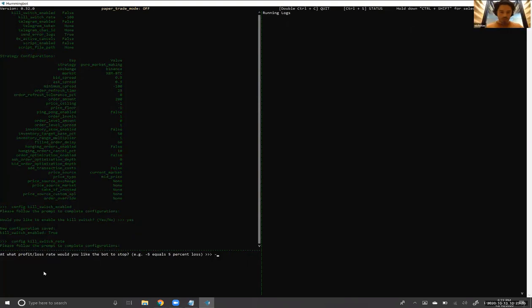Is that -5%, or is it just -5? Just -5, so not percent. Okay. And if I wanted to do it as a strategy that would take profit, would it be +5? Just 5, like that. Well, I'm quite optimistic, so I'm just going to put it as a take profit rather than a stop loss. Okay, let's see what happens.